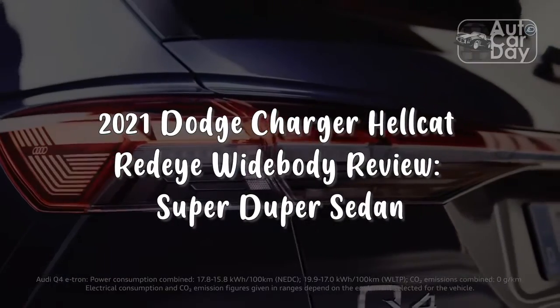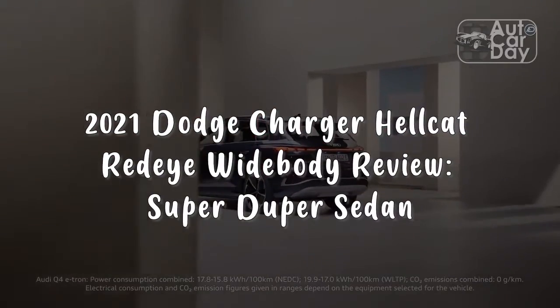2021 Dodge Charger Hellcat Redeye Widebody Review, Super Duper Sedan.